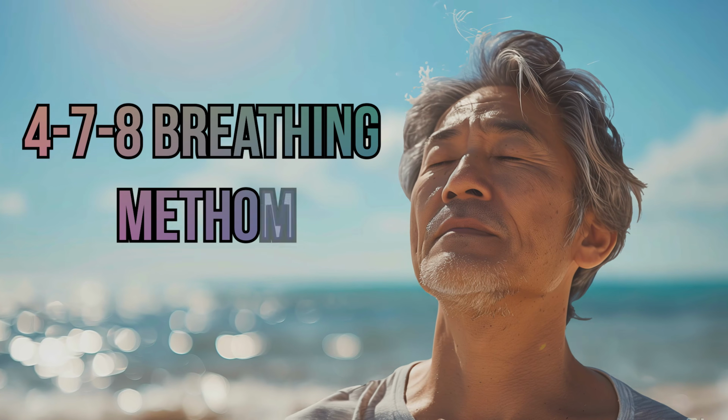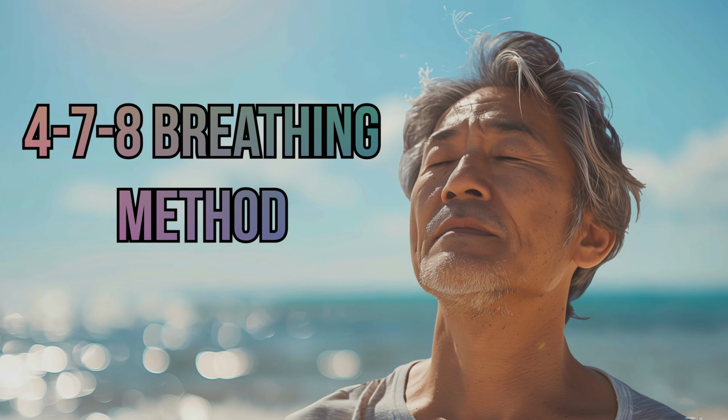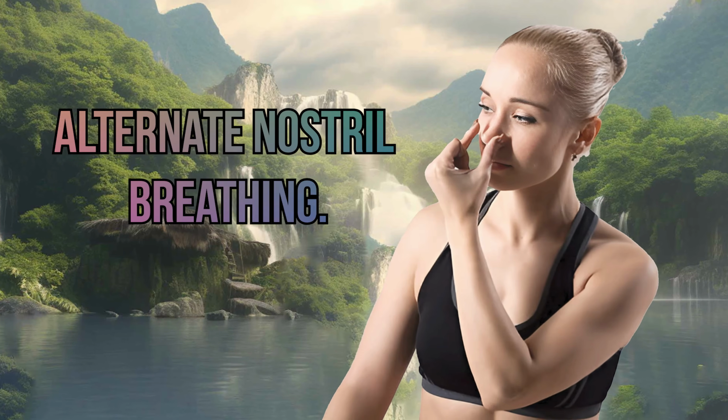Secondly, another popular technique is the 4-7-8 breathing method. You inhale for 4 seconds, hold for 7 seconds, and exhale for 8 seconds. This method is especially good for reducing stress and quieting the mind. And lastly, we have alternate nostril breathing. This method balances the body and calms the mind as well. Simply block one nostril, inhale through the other, then switch sides.